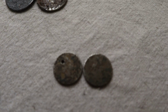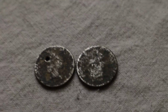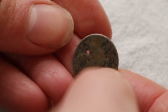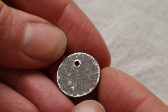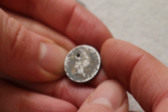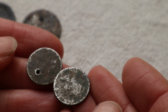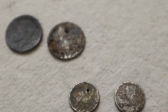Here we have a couple of sixpences. They look like Elizabeth II, possibly. One has a hole in it. Someone's worn it around their neck, or on a bracelet, because it was quite popular to put your date of birth, or your kid's date of birth, or your sweetheart's, onto charm bracelets and necklaces and things like that. So these are two little sixpences, probably half silver.